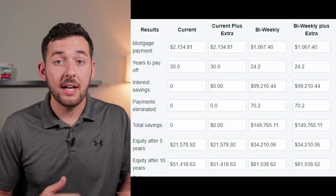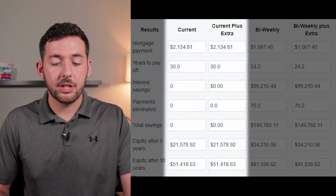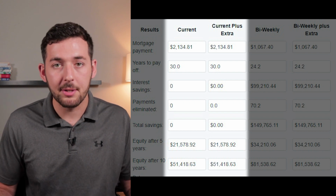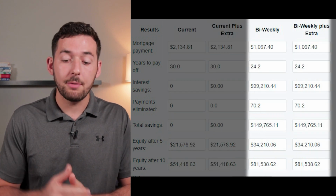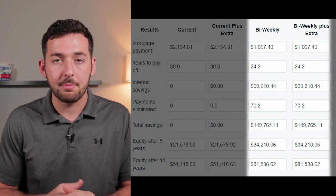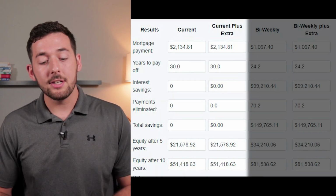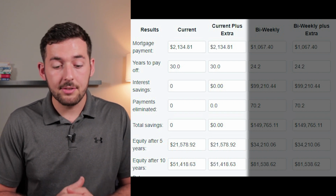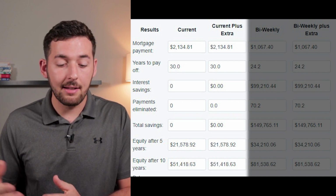Let's go back to the example that we had previously and compare the just singular monthly payment versus the bi-weekly payment method that I just talked about. Okay, so as you can see on the left here, you have your current and your current plus extra payment, but we have no extra payment put in right now. And then on the right, you have your bi-weekly and your bi-weekly plus extra, which again, we don't have extra payments in right now. So if you look on the left-hand column for current, your monthly mortgage is $2,134.84.